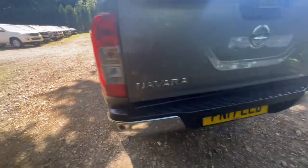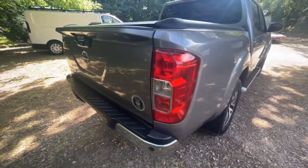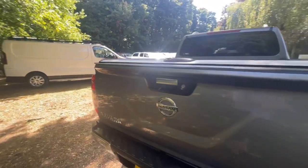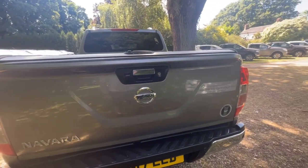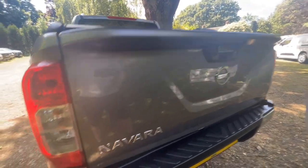Everything looks good. Worth noting, it's not got a tow bar. So with the 20,000 miles that it's done, it's not been towing anything. Worth remembering that this vehicle will tow 3.5 tonne. It will do 40 miles per gallon as well. Maybe not together, but that's that, I suppose.